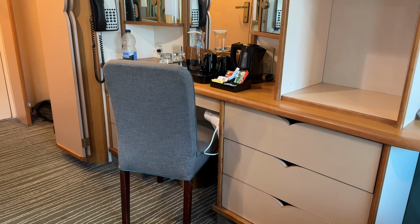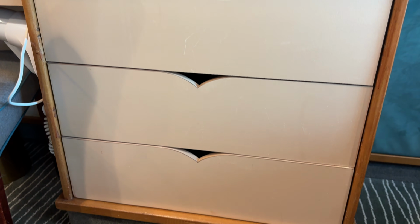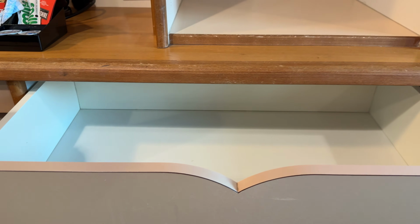Then underneath here, we have 3 drawers, all of quite good size, all quite deep and quite long as well. So they're quite big drawers, so you can get quite a bit in there, so they've been really handy.